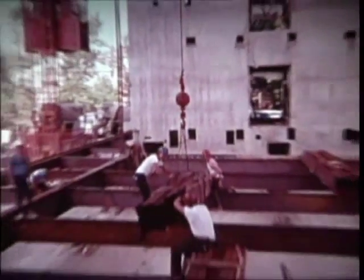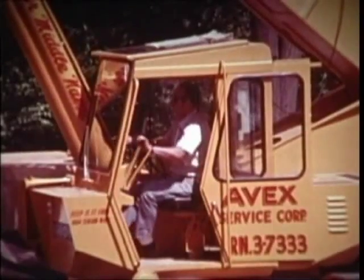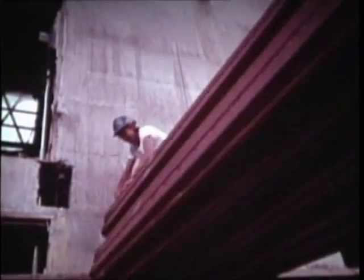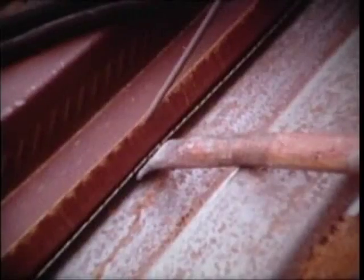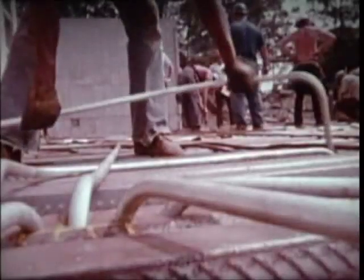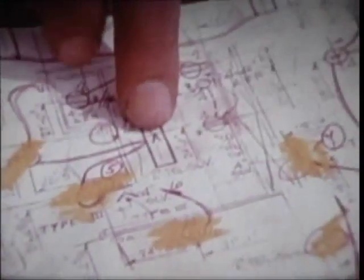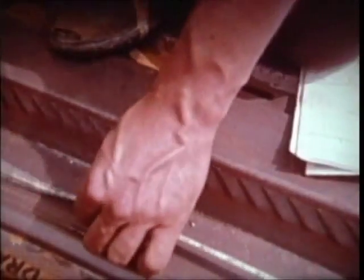The second stage, laying down the metal deck. Here again, maneuvering more than 10,000 square feet of metal decking is much simpler and faster when you can do it at ground level. After the decking is down and welded, conduit is installed. Building in needed systems at an early stage saves time and money.